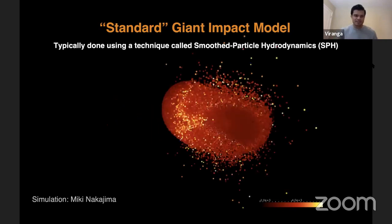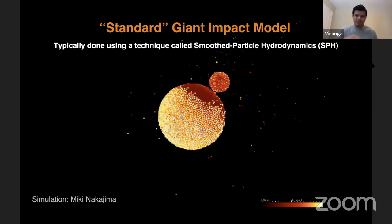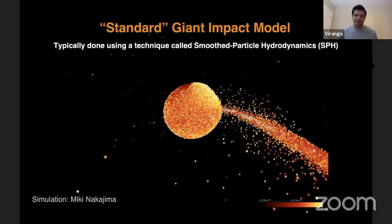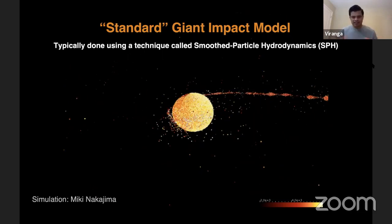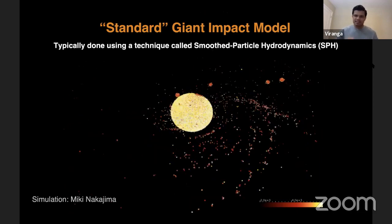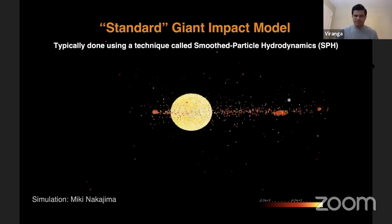So here's a simulation by Miki Nakajima from the University of Rochester, showing this impact process, and the simulation shows that after the impact, a lot of material gets thrown into Earth orbit. A lot of it comes back to the Earth, and some of it stays in orbit, and that's how the moon formed, when some of these particles came together to form the moon.